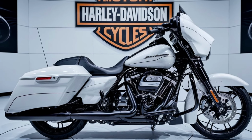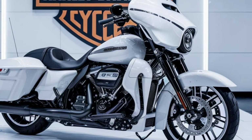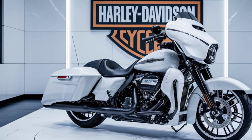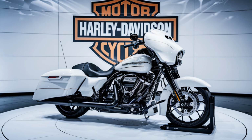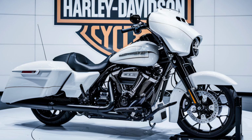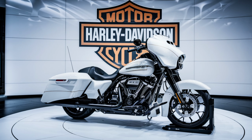Overall, the Harley-Davidson Street Glide is a perfect blend of power, comfort, and advanced features, making it one of the most sought-after touring motorcycles on the market. It maintains Harley's timeless design while incorporating modern technology to enhance the riding experience. Whether you're a seasoned rider or new to the world of touring bikes, the Street Glide offers something for everyone.